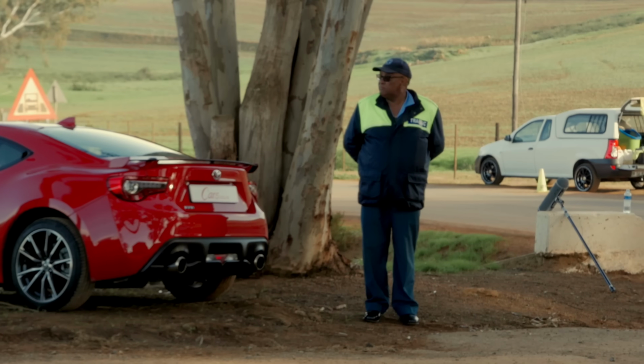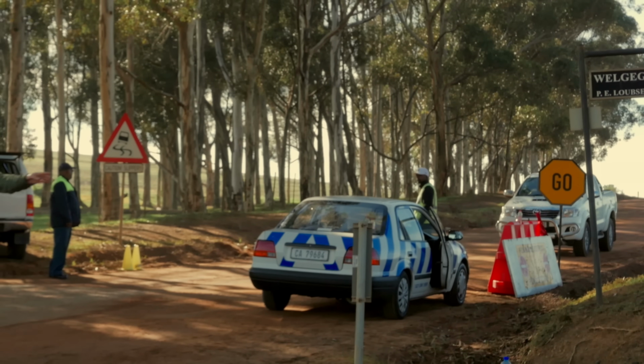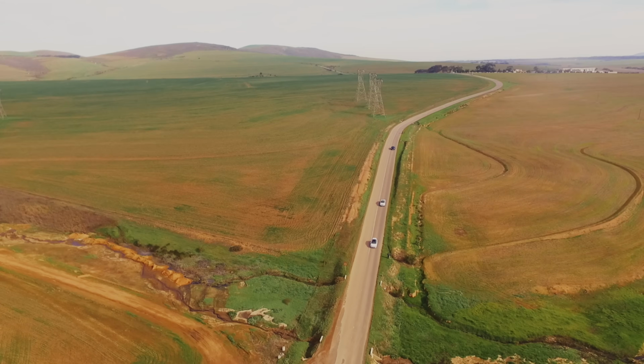Hello and welcome to the first ever highly ambitious Cars.co.za special hill climb driver's car bonanza. To pull this off, we needed to convince the city of Cape Town to let us shut down a road for the day. And they did.